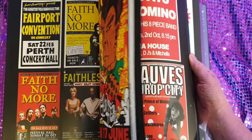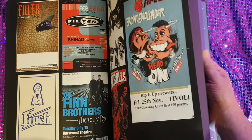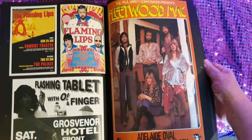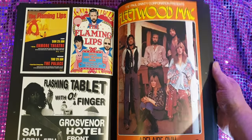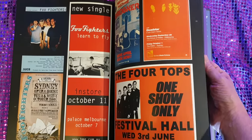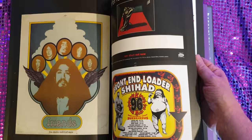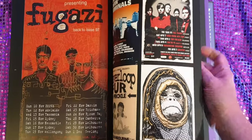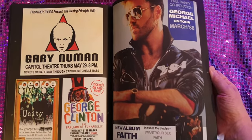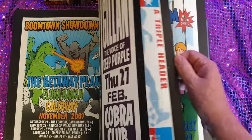So just magnificent. Front End Loader, Filler, Finch, Flaming Groovies, Flaming Lips, Fleetwood Mac, 1977, Adelaide Oval, Foo Fighters, Frank Zappa. Really just the most magnificent production. One of the best rock and roll books I've ever seen in my life. Gary Numan, George Michael, George Thorogood, Gillan.